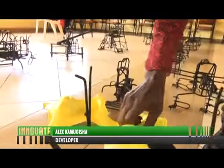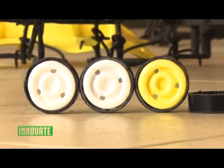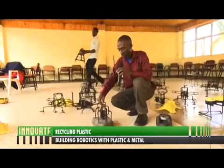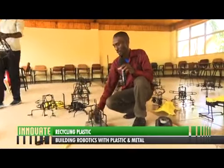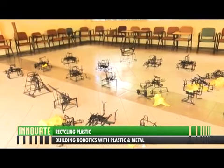So what makes these products of yours unique? Why wouldn't I go to a shop and buy a Chinese toy car? Why would I want to buy a toy car that has been made by Alex? My toy cars are so strong. That's why people like them. You may buy a product from China, it may last only 2 or 3 days, but mine, I can give you a guarantee of even 1 year. Yeah, that's what I know about my products.